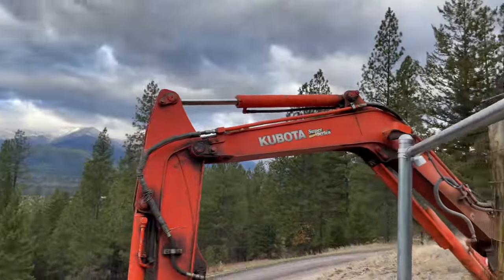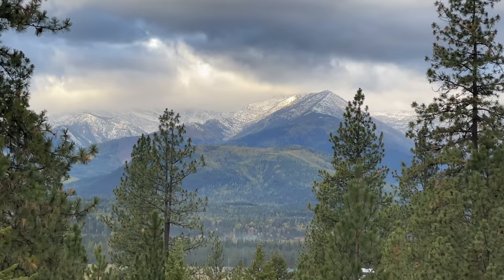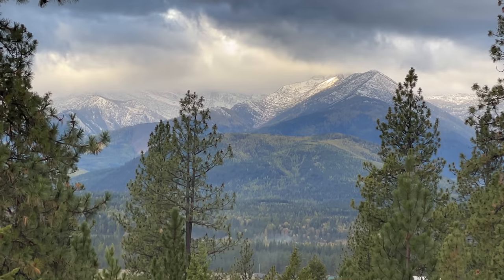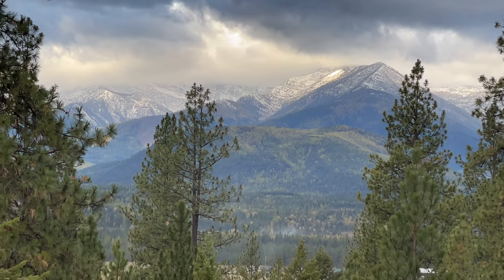Hey, check out the mountains this morning. Some fresh snow again last night. Isn't that just pretty as could be? Oh, I just never get tired of looking at those mountains. Just absolutely, every time I look at them, they look different.